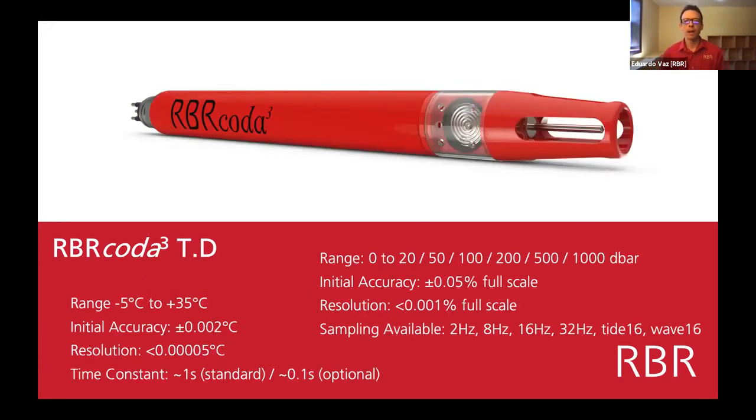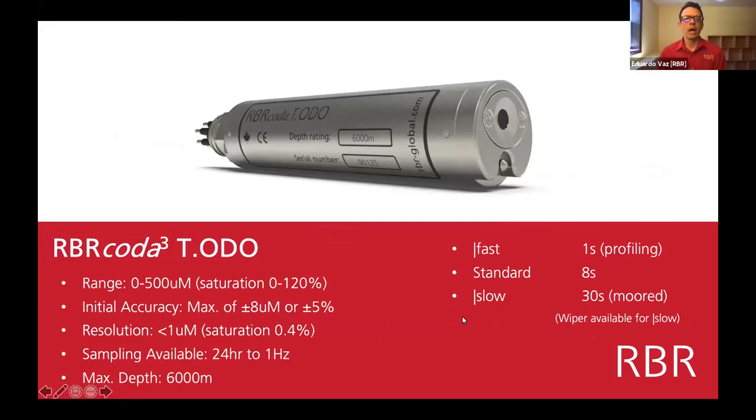Then, bringing them both together, is a Coda TD. Same parameters, it's just in one single data channel, or one single data stream, with 2 channels in it. And I won't go through the specific details because it's the same as the T and the D. It's just in one integrated small sensor.